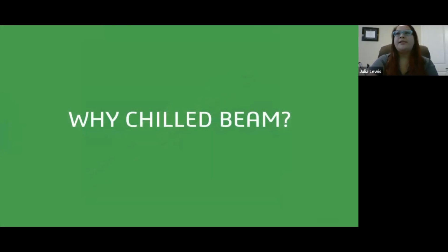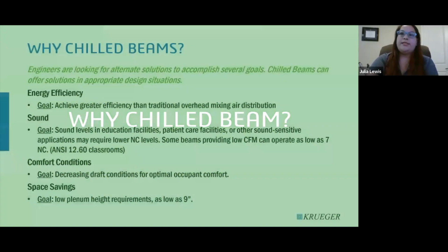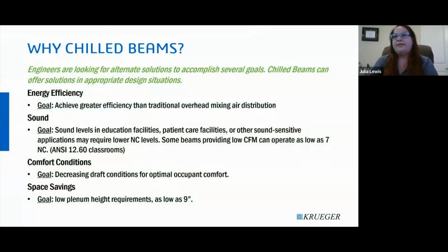So why are chilled beams desirable? Why do you want to design with chilled beams? Well, the main attraction for chilled beams is energy efficiency. Water is more efficient than air with transferring thermal loads. Sound is also a benefit because of lower NC values. So if you have educational facilities or other spaces that require lower NC, these might be good applications to use chilled beams. The tempered air supplied to the room also makes it more comfortable in your occupied zone, less drafty, more uniform air temperature. And these beams are also able to be used with small plenum heights. So if you're working with plenum height restrictions, such as building code restrictions, chilled beams could be an advantage.